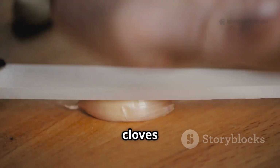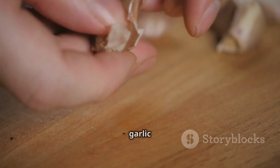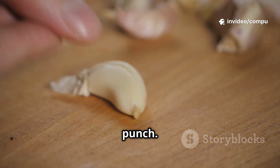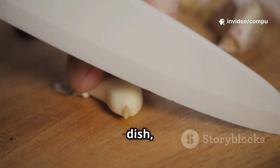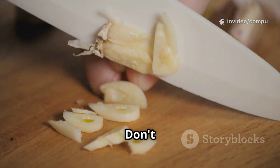Then, we need 4 cloves of fresh garlic. And when I say fresh, I mean fresh. Pre-minced garlic just doesn't have the same punch. Garlic is the heart and soul of this dish, infusing the sauce with its pungent and aromatic goodness. Don't be shy with it.